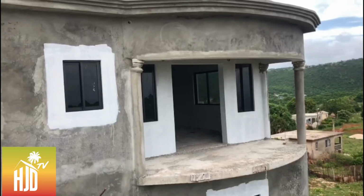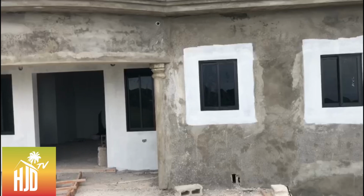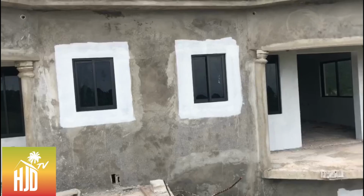Previously on building our dream house in Jamaica, we completed installing the windows. In this episode, we're going to make and install the front door.